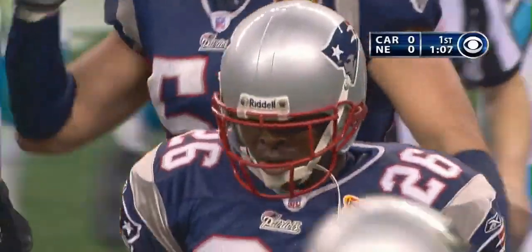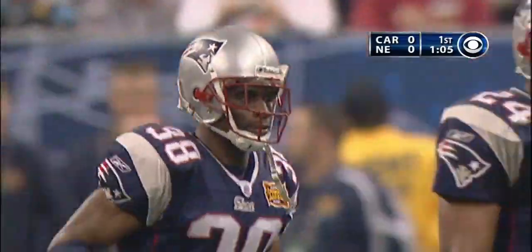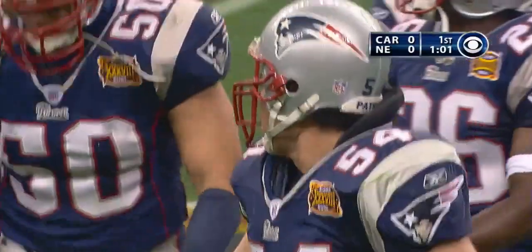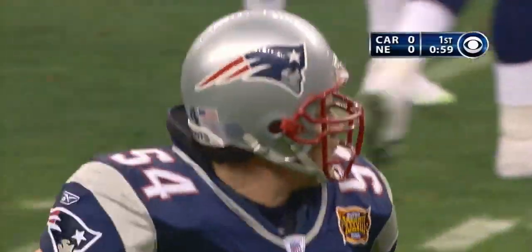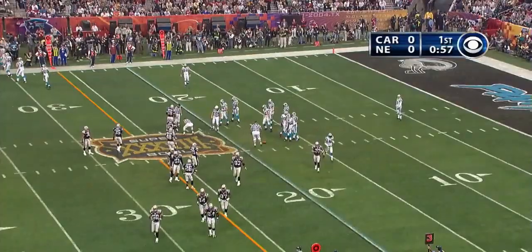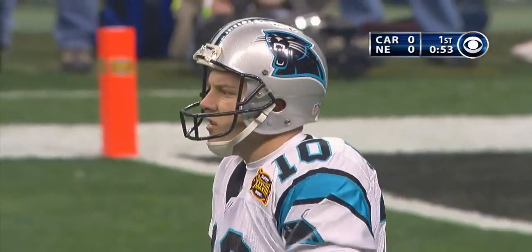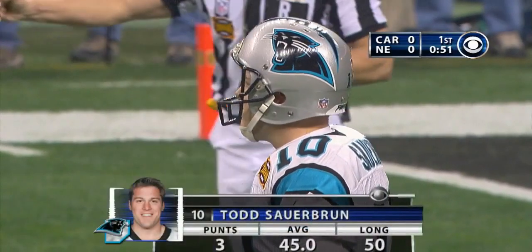Well, that was a successful drive by the Carolina Panthers. How about that? You're in the Super Bowl, you get a first down, and you got a punt, and you go, that's success. We're getting better. They're getting better, and you moved it out a little, and you have a chance to get back in the field position game. I know it's not exciting, but it's kind of fun to watch.